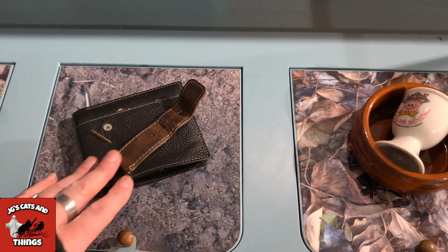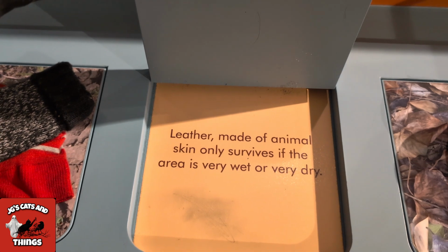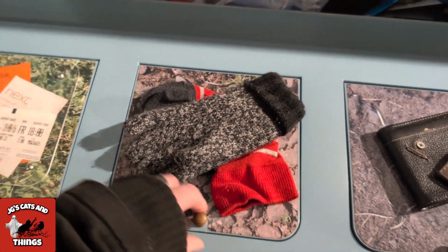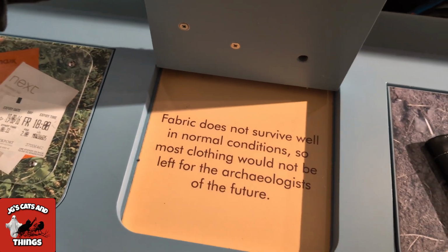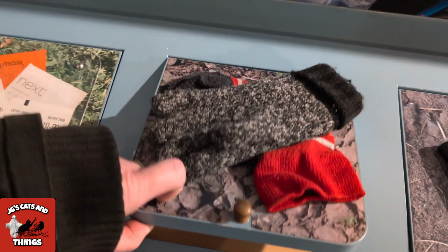Now this is meant to be leather, I'm assuming. Oh, sugar. Leather made of animal skin only survives if the area is very wet or very dry. Well, there you go. Now this is like wool, so I'm assuming it's gloves. Fabric does not survive well. No, it doesn't. In normal conditions. So most clothing would not be left for the archaeologists of the future.